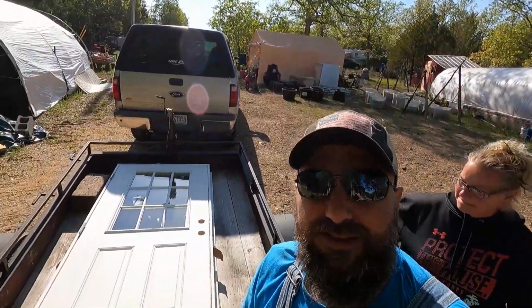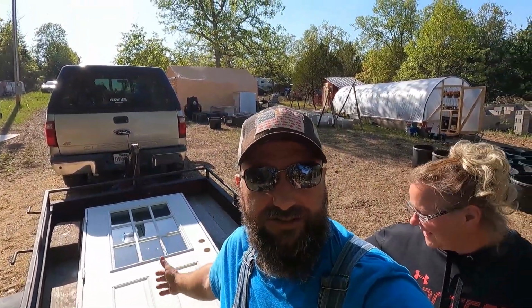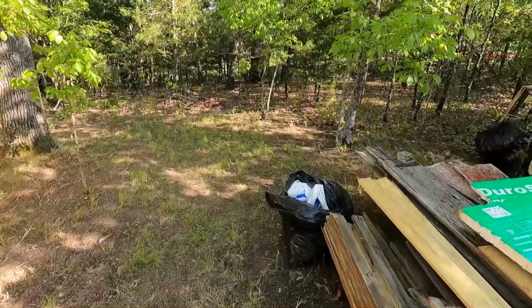I don't know, here's a little sneak peek of the front door. It looks the same. It's not old and not as cool character, but that's the door that's gonna go in. Still didn't get to that today, but we're not due for rain for a couple days. But yeah, I still have mulch to do. I still need to finish this flower bed also.